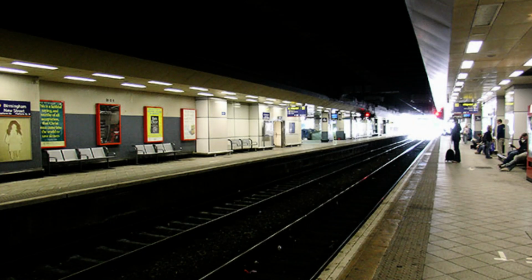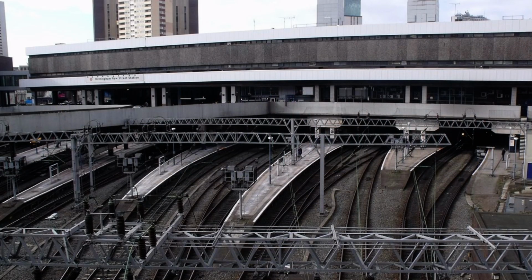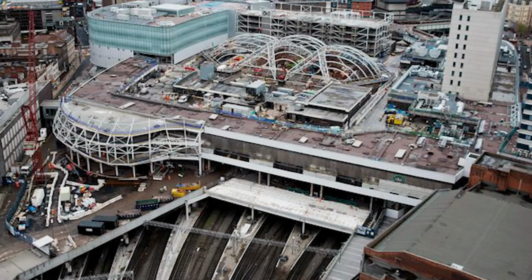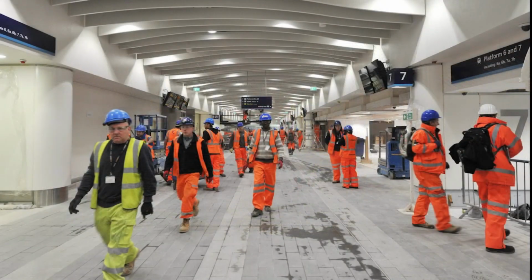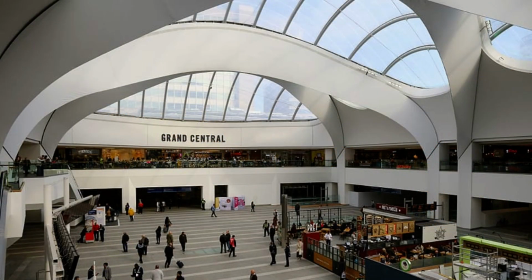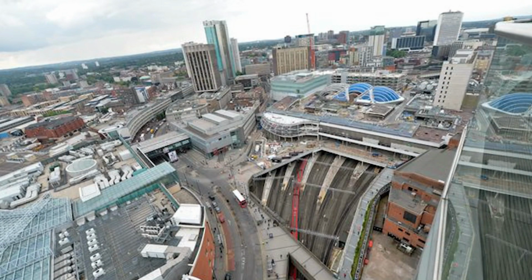By the turn of the 21st century, it was clear that New Street was in need of another transformation, this time one that would restore some of its dignity. And so, in 2010, work began on a massive $750 million redevelopment. This time, the goal was to create a station that was not just functional, but inviting, a place that reflected Birmingham's renewed status as a major global city. The project culminated in the Grand Central development, which opened in 2015, featuring a giant atrium made of steel and glass, bringing light back into the heart of the station.